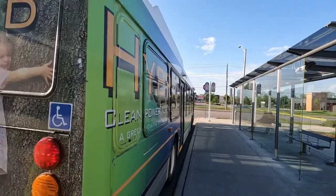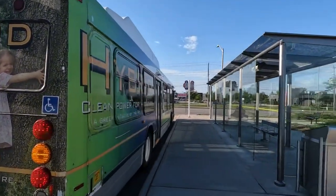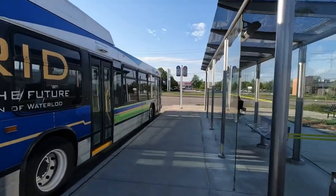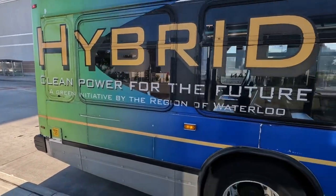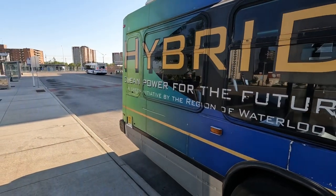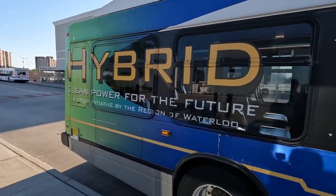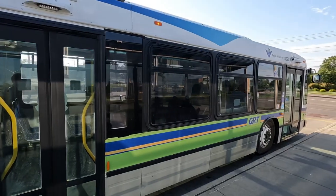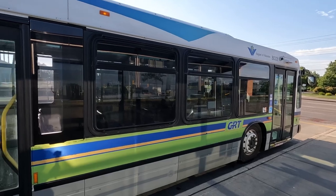Take a look at the back without lens flares. Yeah, I don't think I'll get that luxury, but that's the back. It has a full-scale wrap on it. So, unfortunately, that means we won't be able to look out the back window, which kind of sucks. Probably get one of the seats there, but who cares? It's a green bus. If not being able to look out the back window is the only problem, I guess we can deal with it.